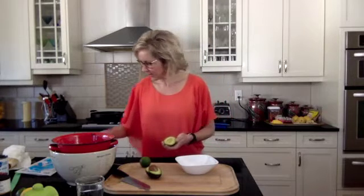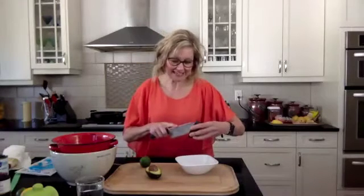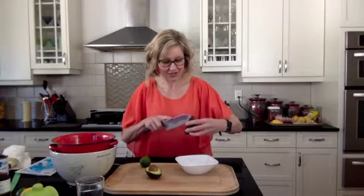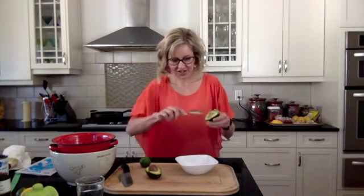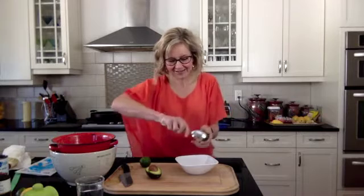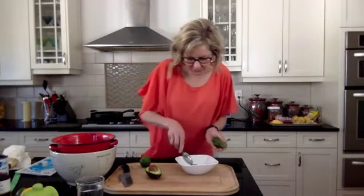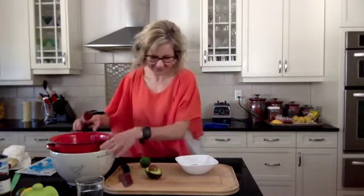So now what I'm going to do is slice it. Whenever you're working with knives, you want to be really, really careful that you're not injuring yourself. You saw that I just slid those in, and now I'm going to take my spoon. Oh, I didn't get it all the way in. Take my spoon and pull that out.